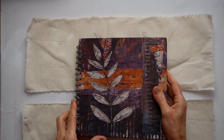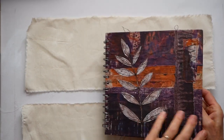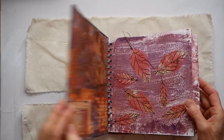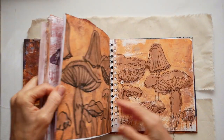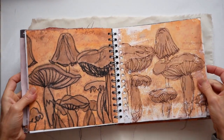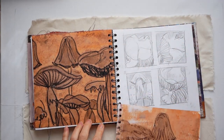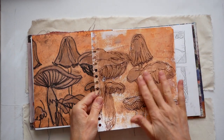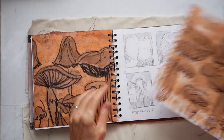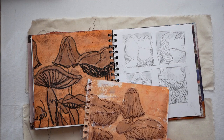And I've got my sketchbook out here for a bit of inspiration, and I've been right through it, and I've flicked through, but the pieces that are calling to me are these lovely mushrooms and all these lines and the softness and the stitching and the sort of the freedom of these pieces.